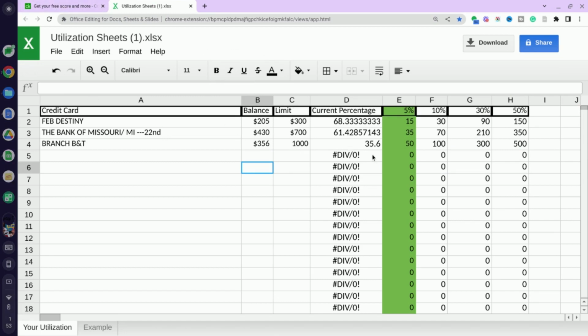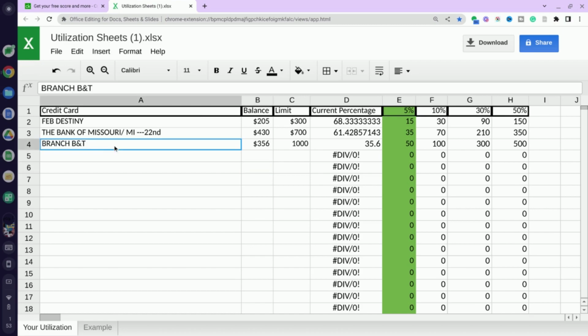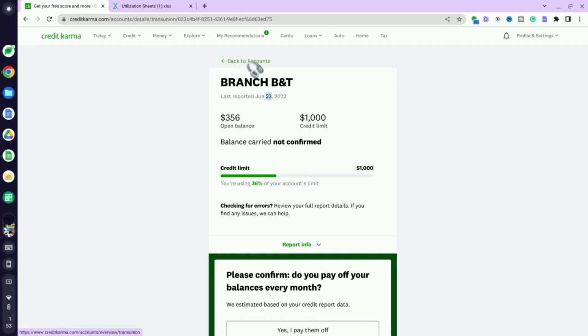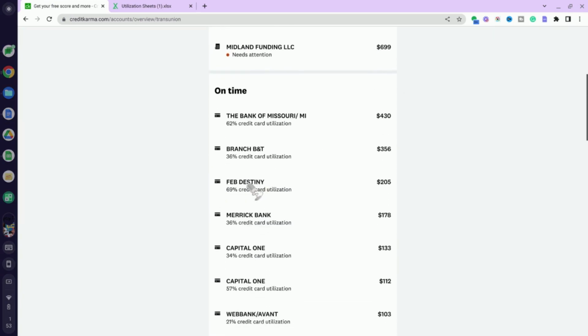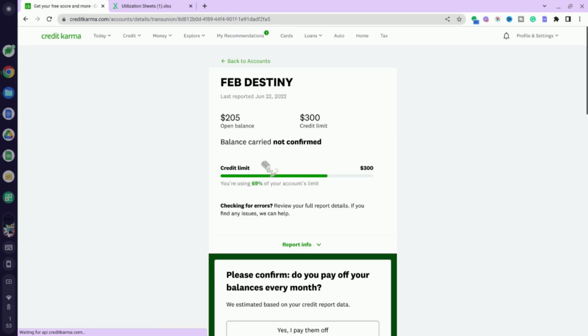That's fine. That one is at a 35% utilization, and it's going to report on the 23rd. So we want to put that in there too. So the 23rd, that one is going to report. And it's good to know what day it's going to report, because today is the 13th. And you all need to know how to break down these numbers. Like for her, we want to get her credit score as high as we can get as soon as possible, right? So we've got to pay these credit cards in a certain order.